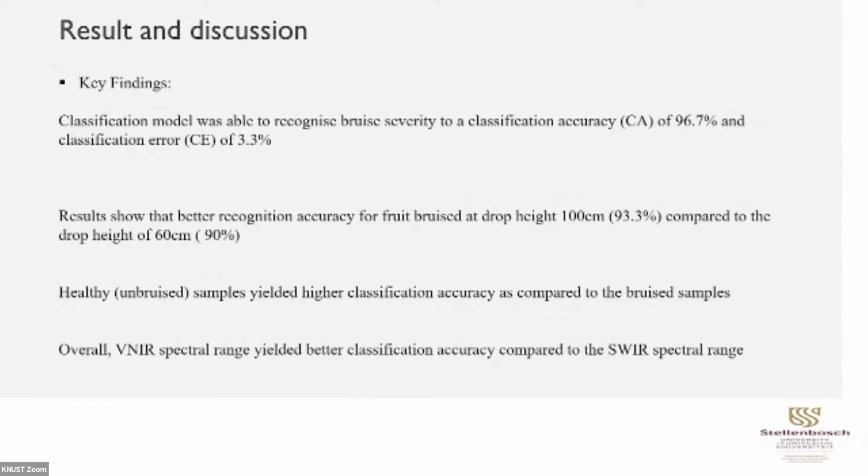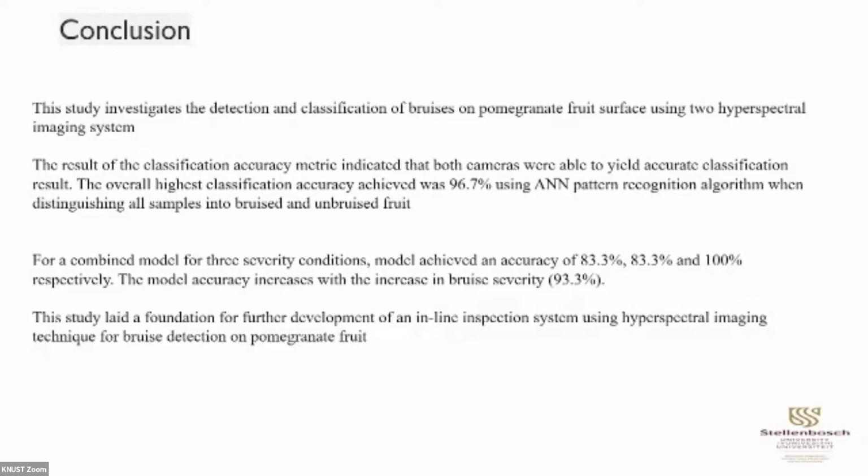So to conclude, this study tried to investigate the detection and classification of bruises of produce and fruit surface using two imaging systems. We can see that the highest accuracy achieved was 96.7% using the AI and pattern recognition algorithm to distinguish bruised and unbruised samples. We can also see that the combined data had accuracies of 83.3%, 83% and 100% respectively for the different data groups, which tells me that the model accuracy increases with bruise severity.